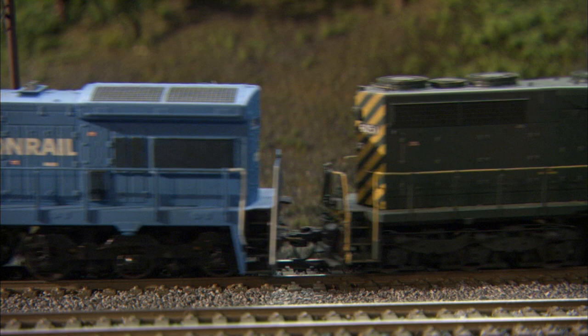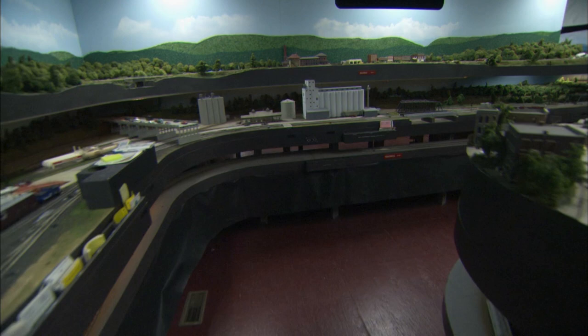Ken says there's enough on this railroad to keep him interested now. And seeing everything this layout has to offer, that's no surprise.